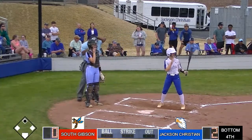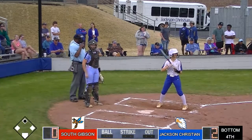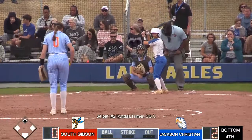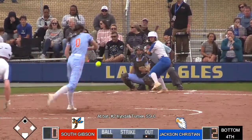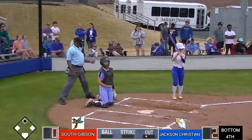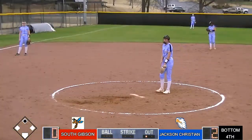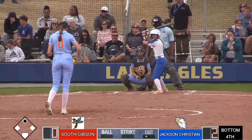And that brings up number two, Kendall Turner, the shortstop. She is 0-for-1 so far today. Grounded out pitcher to first. And, of course, Kendall hit .304 as a freshman, and that's pretty good. She is just a sophomore this year, can catch and starts at shortstop. Hitting about .231 right now, averages, you'll see them go up as the season goes along.